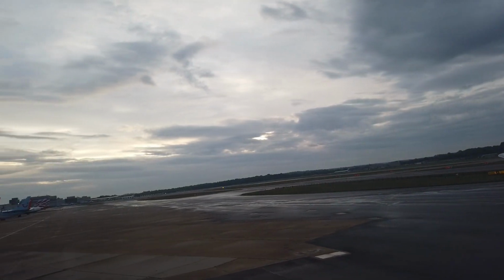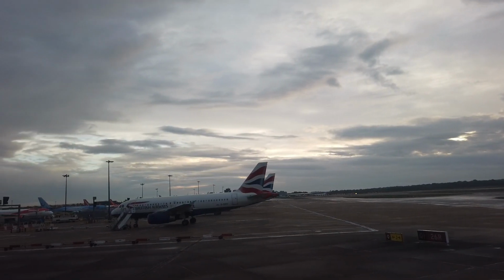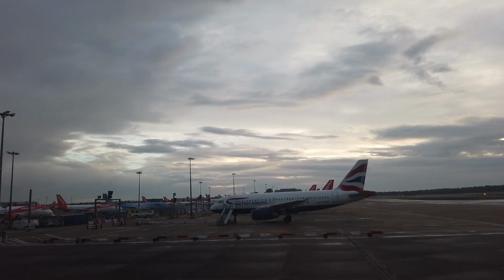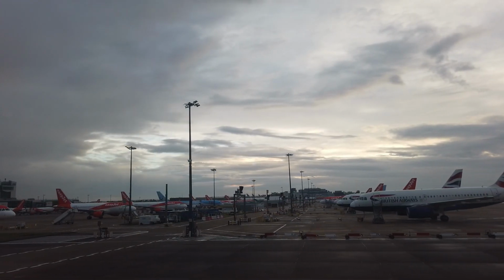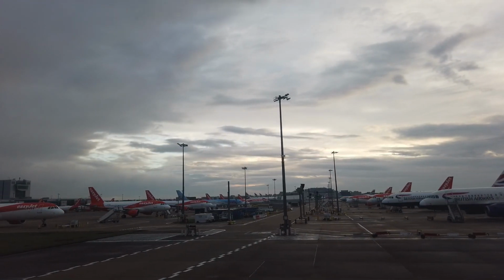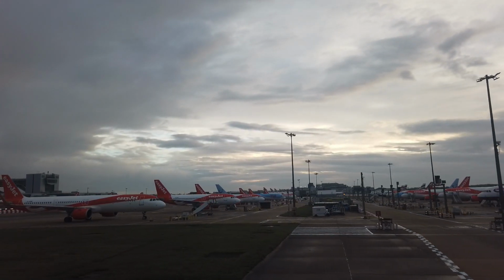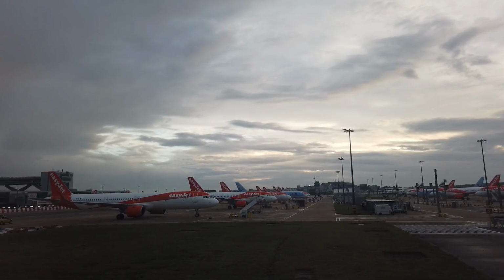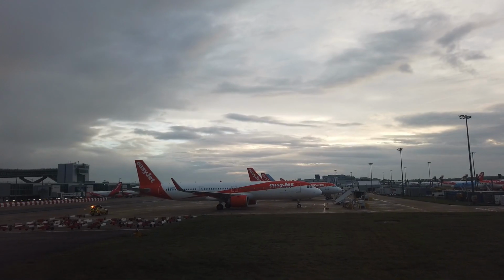As we taxied towards the North Terminal, it broke my heart to see all of these aircraft laid up, parked up, doing nothing. After all, planes should be in the sky, they should be ferrying people around the world. And my heart goes out to everyone working in the airline and the travel industry who have had their lives and their livelihoods turned upside down by this terrible pandemic.